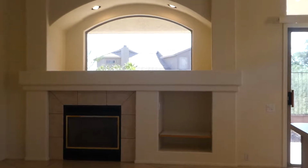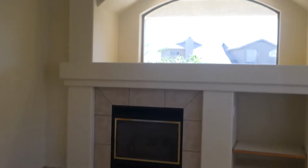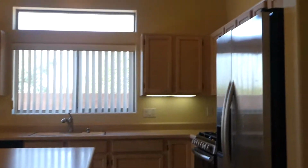Straight ahead is the family room with the fireplace, the kitchen. To the left are the bedrooms. We'll take a look at those in just a second. Since we're here, we'll walk in and take a look at the family room, the fireplace, the TV area. It's what that's designed as. Whether you put the TV there or not is totally up to you.